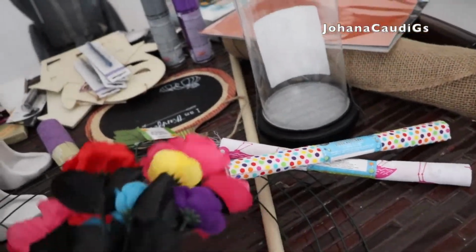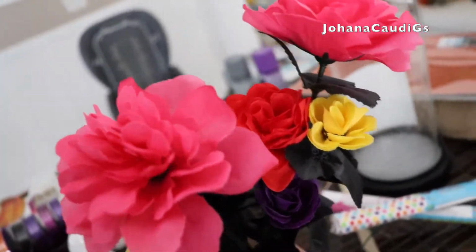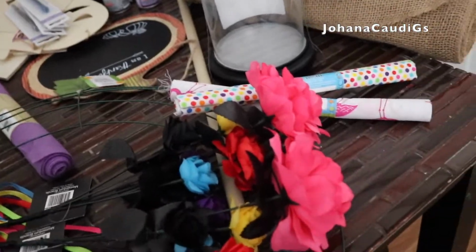And this one I bought, I think it was Family Dollar, or no, 99-cent store. So I'm gonna be making something with this too for Dia de los Muertos. So that's what I got.